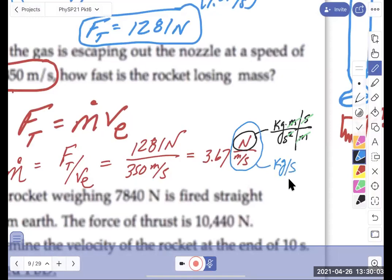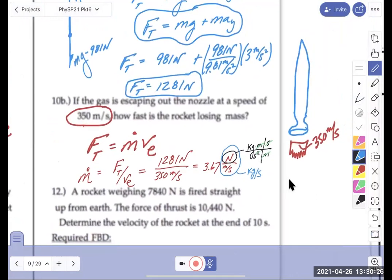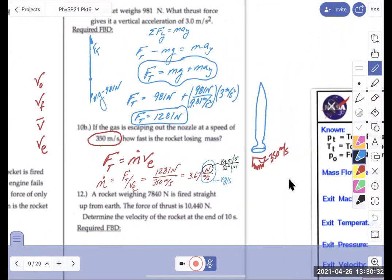Okay, so we got 3.67 kilograms per second. So that's about 8 pounds of fuel coming out the back per second. That's a lot. In 5 seconds, 40 pounds came out the back, and that's pushing this rocket. It's about a 100 kilogram rocket, pretty good size rocket, 220 pounds, about the size of a person.